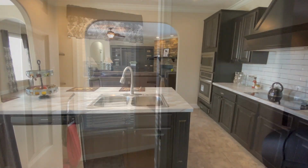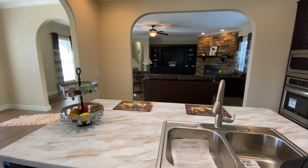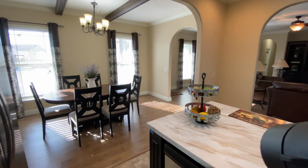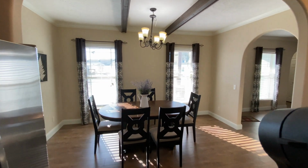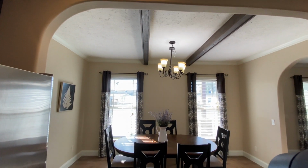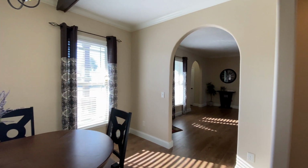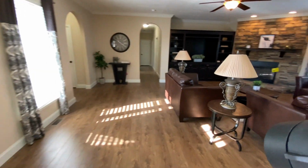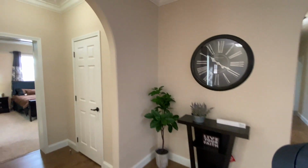All of your doors and hinges are all upgraded. There's your beautiful island. Incredible kitchen. Dining area. Got the wood beams there in the dining room as well. Again, you can choose your own colors. You can choose your own countertops as well as flooring options. A lot of different flooring options. You can do laminate, carpet, hardwood flooring, all kinds of flooring.